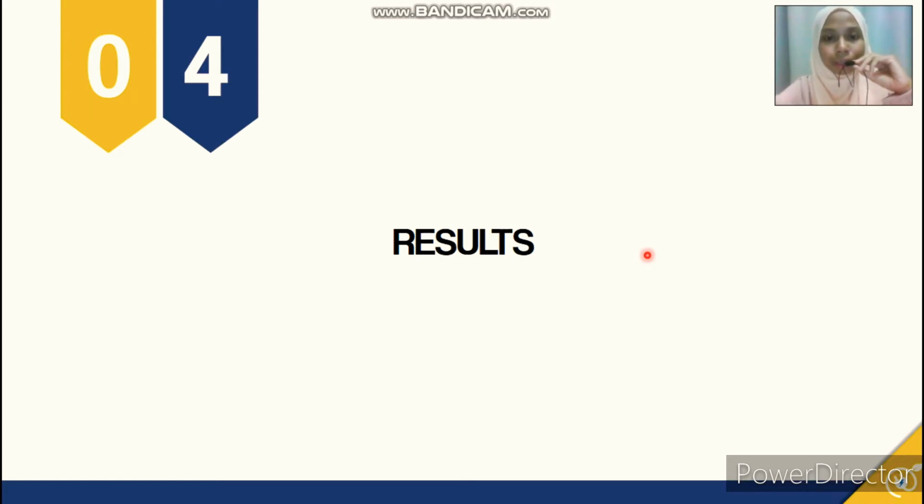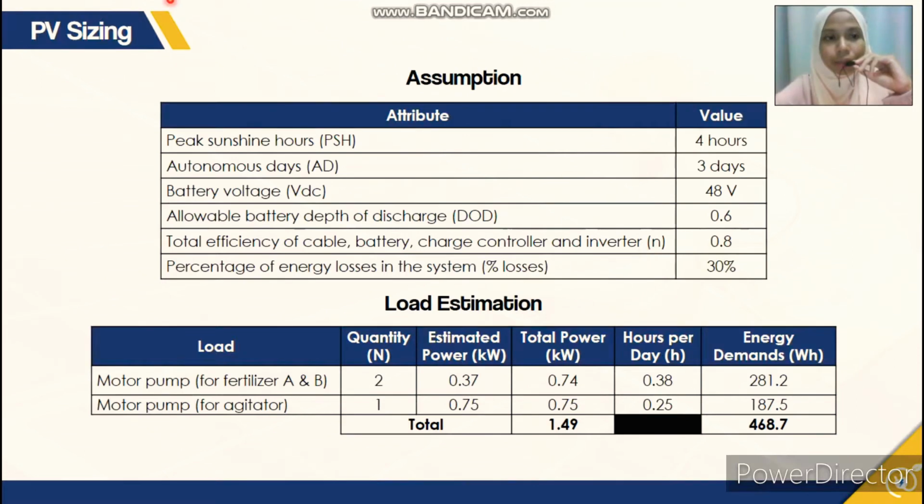Now we will carry on to the results. The first one is about the PV sizing for the PV system. This is the assumption that I use to calculate all of the equations in chapter 3, and this is the load estimation, where it consists of 3 motor pumps. The first 2 motor pumps are used for fertilizer A and fertilizer B, and another one is used for the agitator, which is used to mix the solution in the mixer tank.